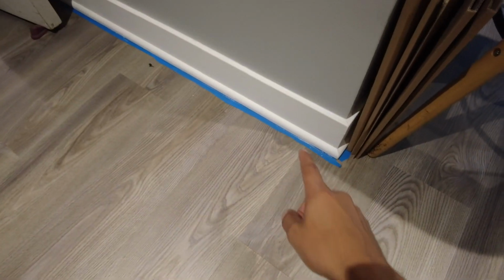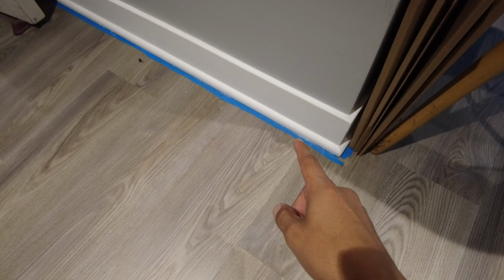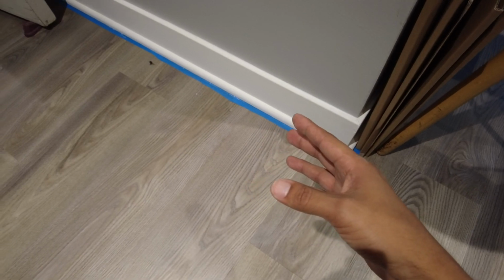Well, they're not new because we've been in here for a few months. Got some trim put in. It still needs painting, as you can see, but the attention to detail and just the trim was what made me want to go this route too.